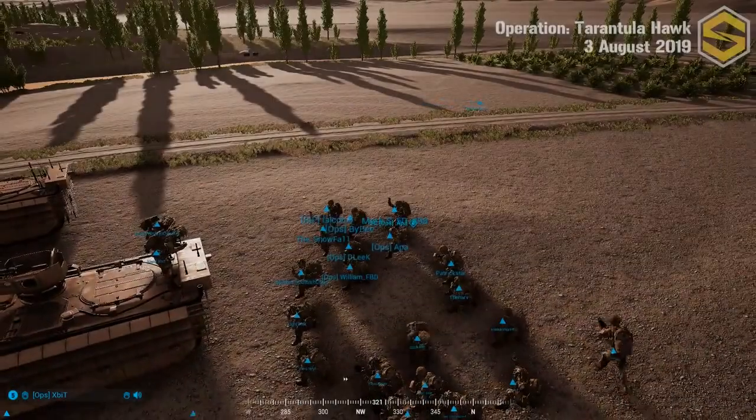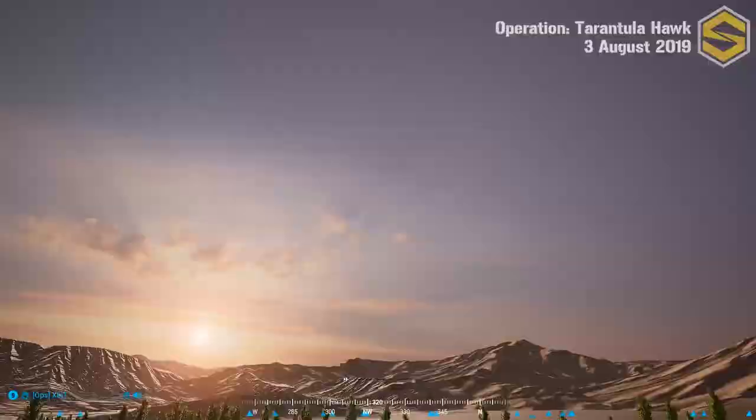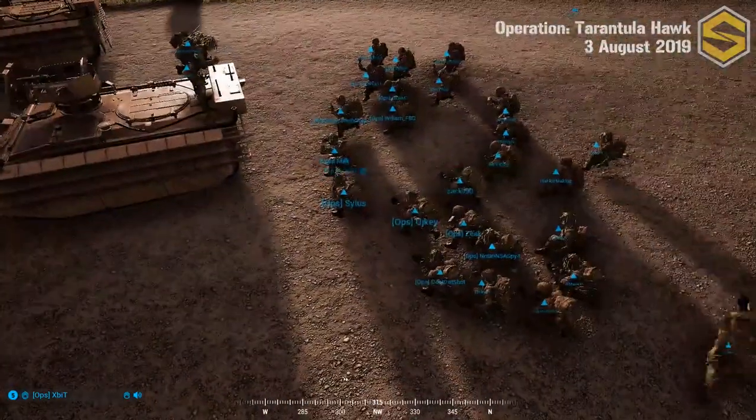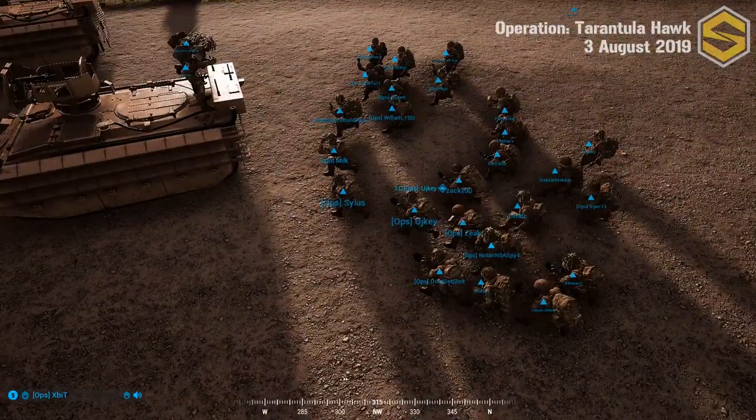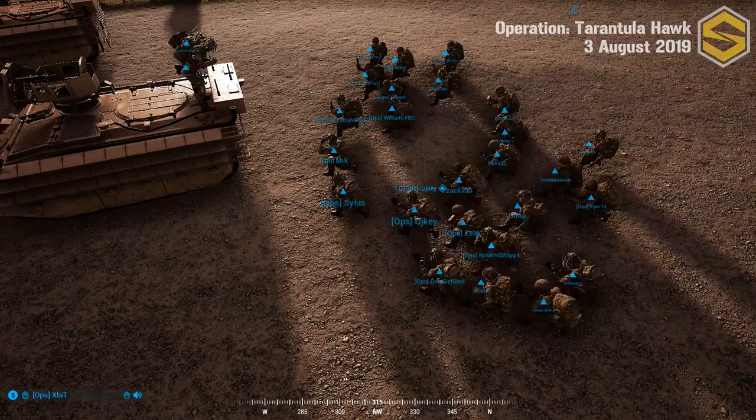Welcome to Operation Tarantula Hawk. This is going to be a quick brief, just a quick overview of what we're doing. We're going to be concentrating on the southern blue route. The first checkpoint is in Kilo 6-5. Silas is going to be heading directly there and capturing that point and then laying down a FOB.